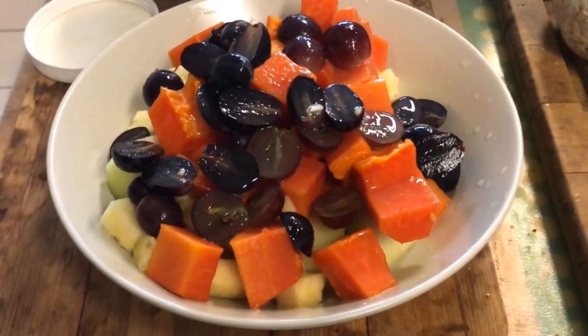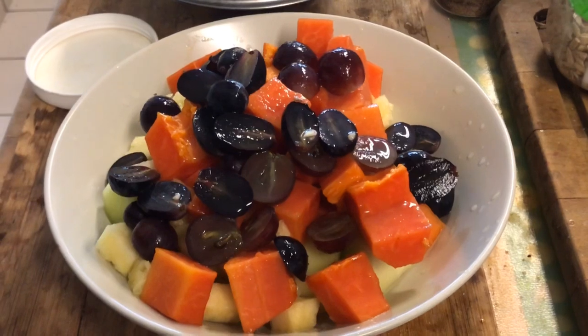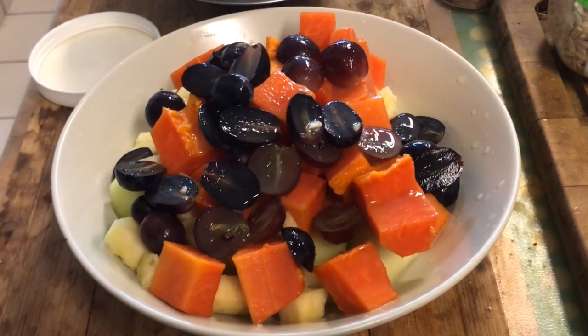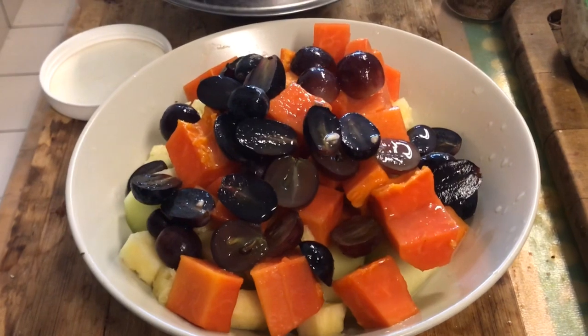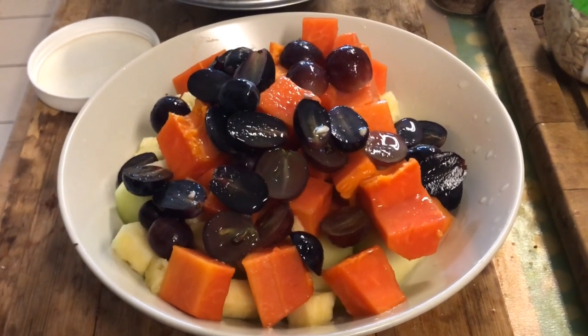I have a slice of papaya, which I've cubed. I have honeydew melon, which I've cubed as well. I have pineapple, one slice of pineapple, which I've cubed. And it's colorful because I've also got 10 black grapes and 10 red grapes, okay?